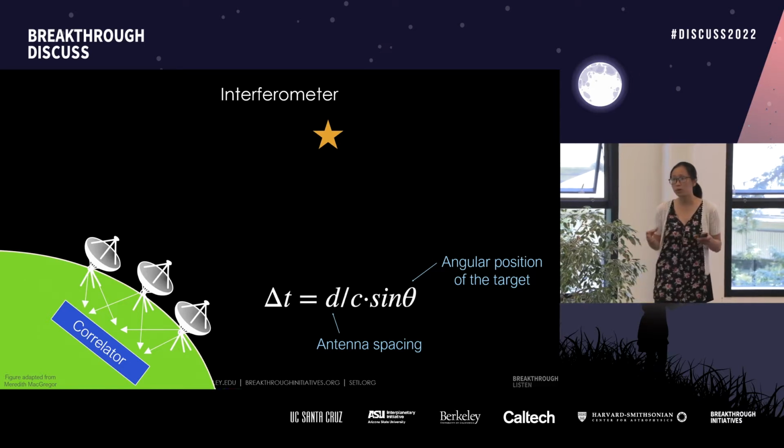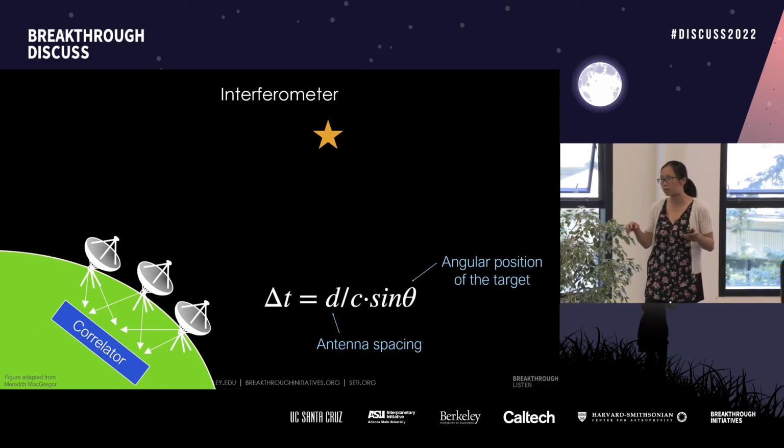So how does it work? How do we combine the signals from these interferometers, these many dishes? How do we combine the signals together?